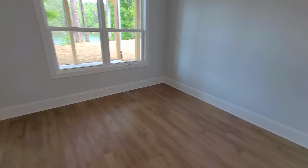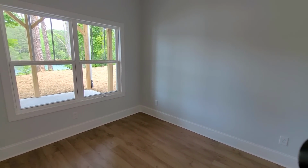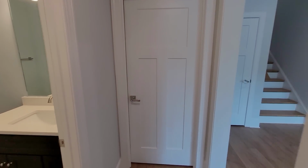And this is the bedroom downstairs. I guess you call it an office bedroom, whatever, but that's got a nice view of all the lake out there as well. So thanks to our good people over at 821 Home Design, they do a heck of a job making sure we capitalize on all the views.